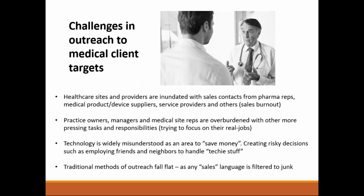Okay, now let's flip to what we're really here to talk about today, which is understanding how to outreach to these healthcare markets and grow your business in those markets. To begin, we're going to talk a little bit about the challenges in this vertical. They are many. I pulled out the 4 most common challenges to talk about with you today.